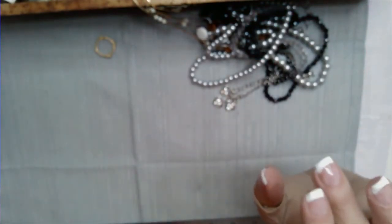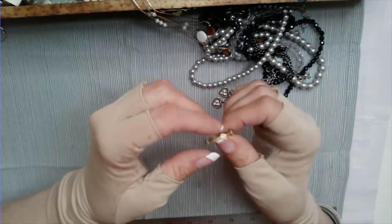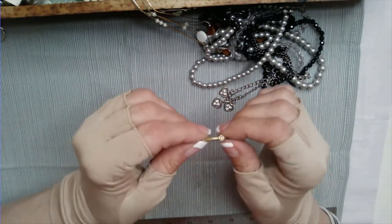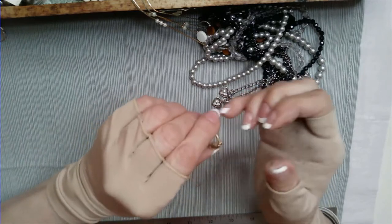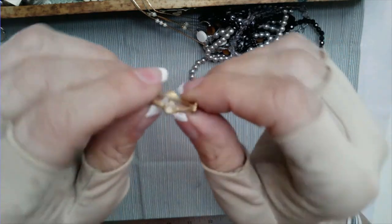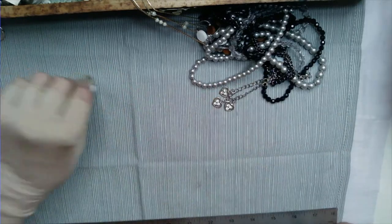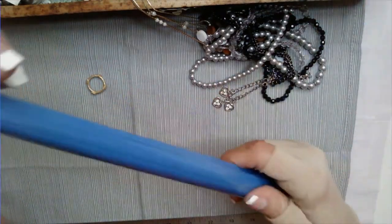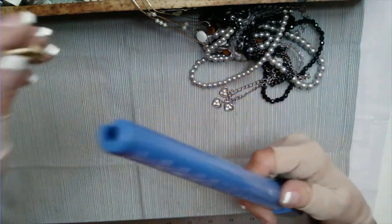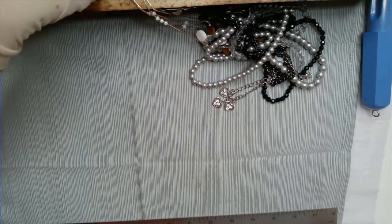My wrinkly fingers there. And this is just a little gold tone, and it has little rhinestones in it. It's really cute. Very tiny. It is about a 4.5, maybe 5. See what that little dolphin sterling ring was. That's about a 5. This is a 5. Okay.